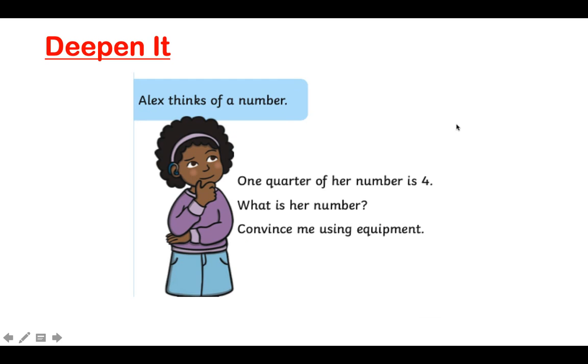Okay. So you're deep in it. This is similar to what we did yesterday. So Alex thinks of a number. 1/4 of her number is 4. What is her number? And convince me using equipment. So you could either use some equipment, something you've got at home, or you could use drawings. Okay. So pause your screen and have a go at that one.